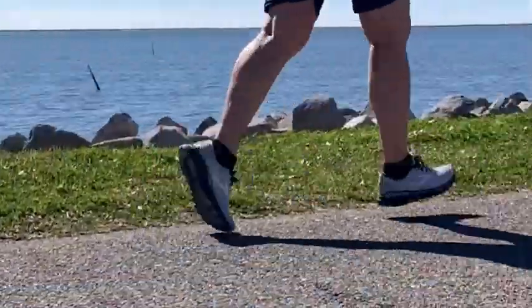So if you are ready to step up your game, I really like these Brooks Adrenaline. I've tried them out in different circumstances and I highly recommend them. And that is just my point of view.